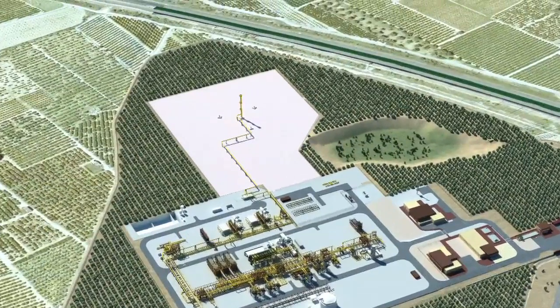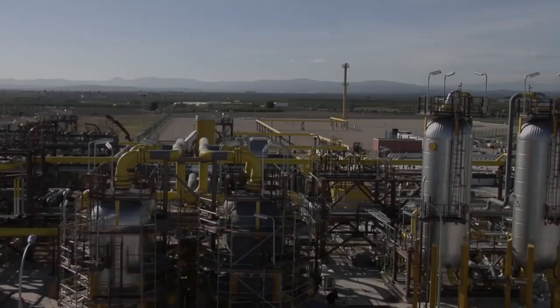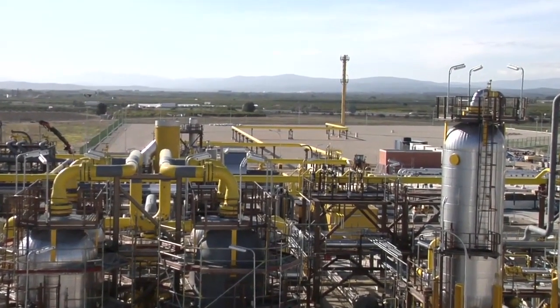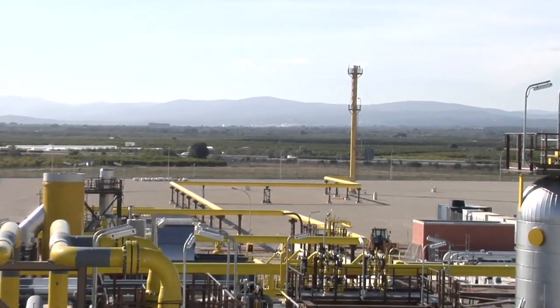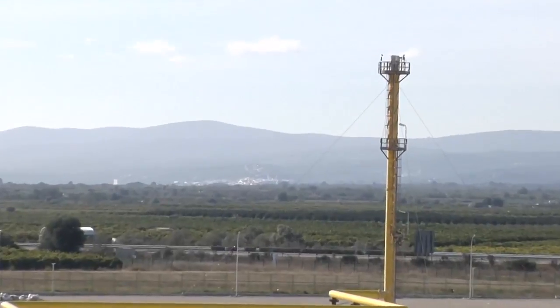The venting area is adjacent to this effluent area. In the event of an emergency or if the facilities have to be bled for maintenance reasons, venting is the process during which natural gas is released safely and under control into the atmosphere over short sporadic time intervals. To this end, the area has a venting mast with a height of 28 meters which guarantees safe dispersion.